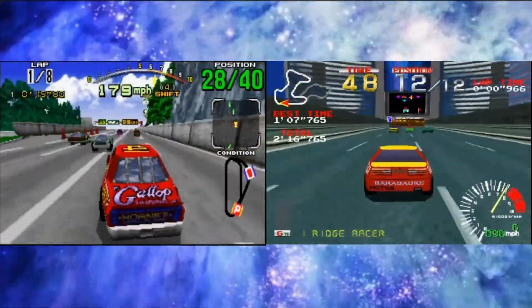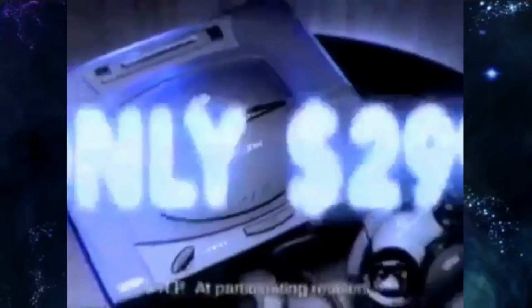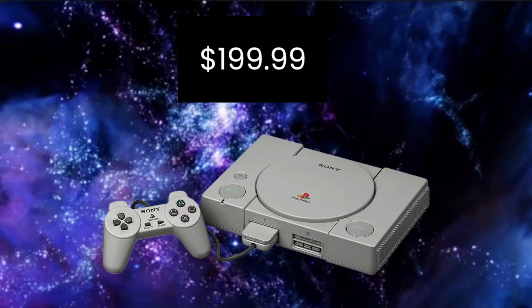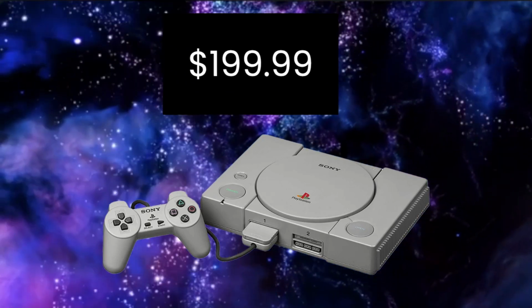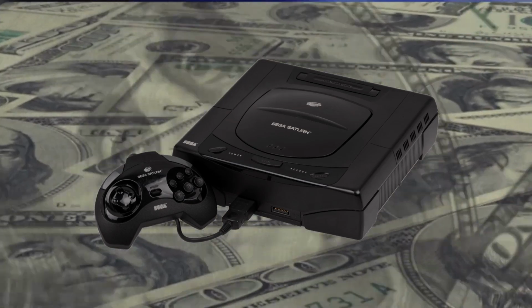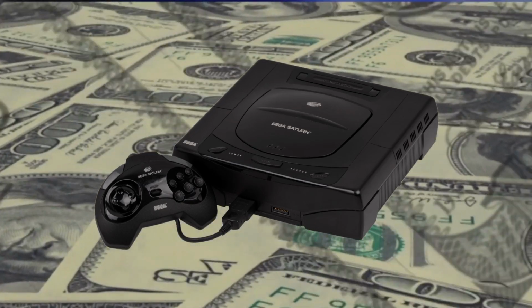There was a noticeable difference with Ridge Racer being almost arcade quality, while Daytona USA was just not as good as the arcade. In October, Sega announced a price reduction of the Saturn to $299, the same as the PlayStation. However, not to be outdone, Sony announced in May of 1996 another price reduction to $199. The next day, Sega announced their price reduction to the same amount as the PlayStation's. But for Sega, they were now losing money on each console they sold.